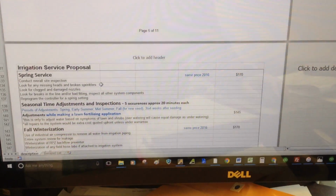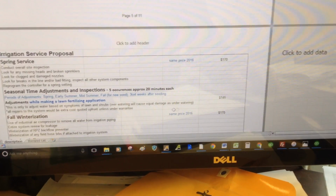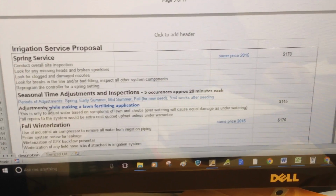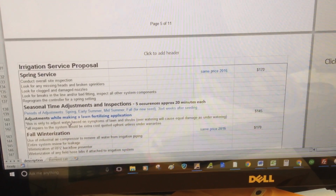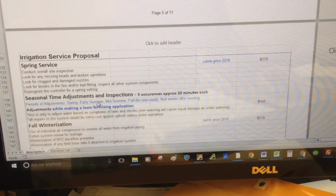Okay, so the irrigation service or price is going to remain the same as 2016. The only difference is we are adding the adjustments of the clock and surveillance of the system throughout the year when we're doing the lawn fertilizing applications.